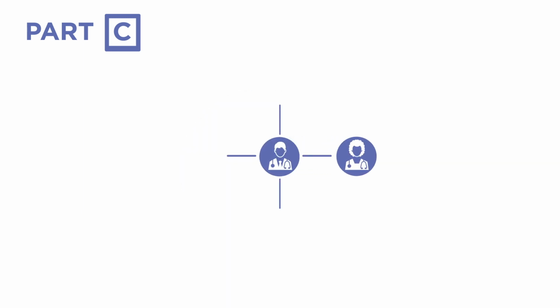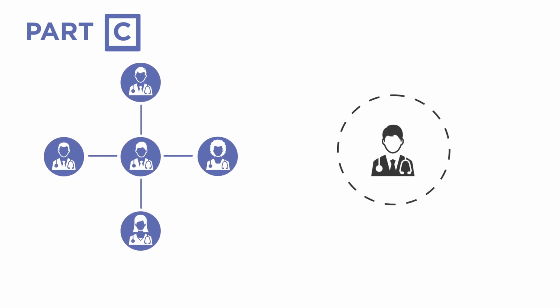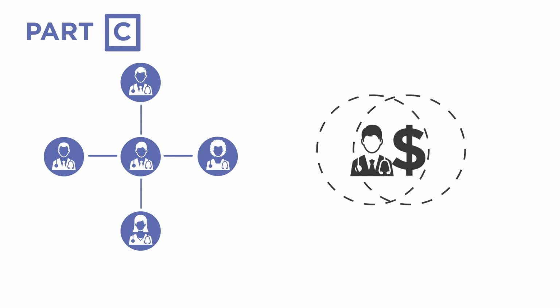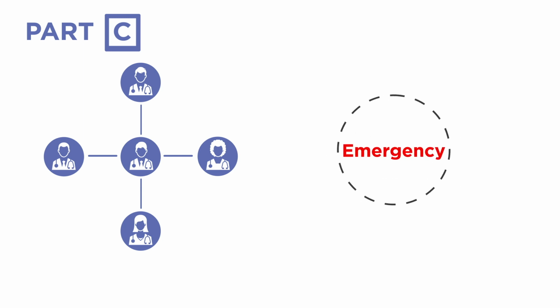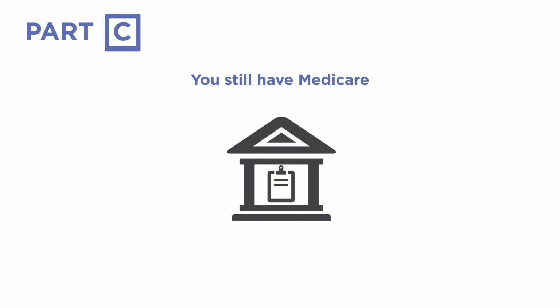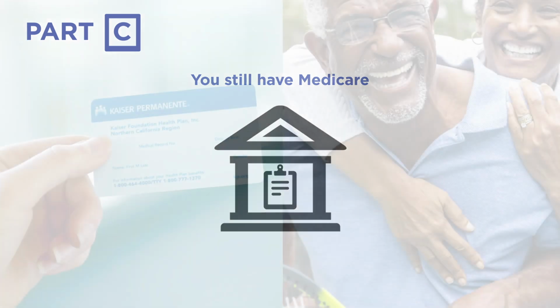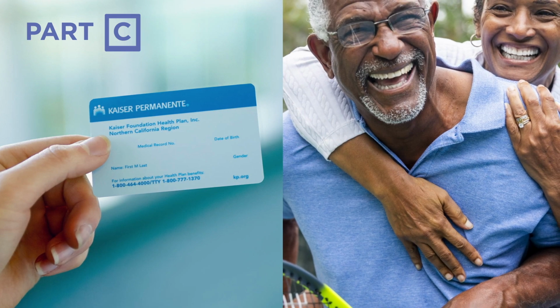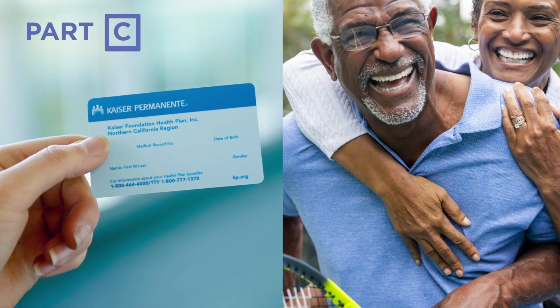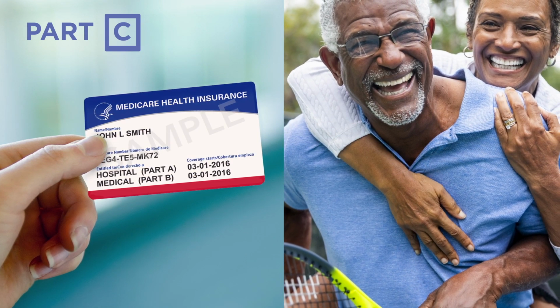Medicare Advantage plans feature a network of providers that you must use for care. If you choose to see an out-of-network provider, you'll be financially responsible, except in the case of an emergency or urgent care. When you sign up with a Medicare Advantage plan, you still have Medicare. You'll just receive your health care coverage through a private insurance company. Once you're enrolled, you will only need to show the Medicare Advantage plan's member ID card to get care. But you should still keep your red, white, and blue Medicare card.